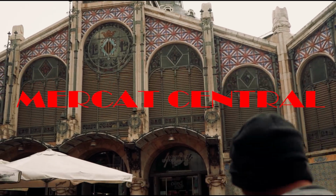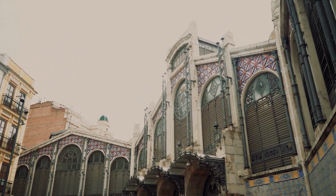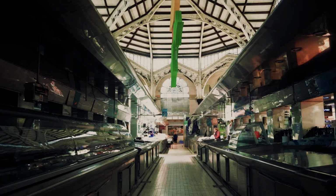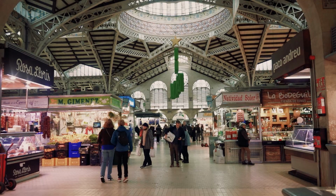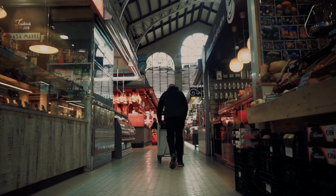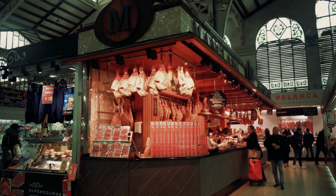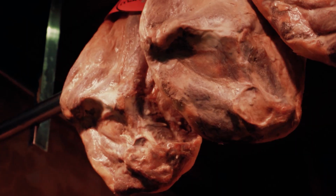One of Europe's oldest markets, Mercat Central took 14 years to plan and build. It was a groundbreaking project at the time, featuring a massive structure of glass, metal, and ceramics. Constructed on the site of a medieval market, it was an expensive undertaking for the city, frequently delayed due to funding shortages. Despite the setbacks, it finally opened in 1928.